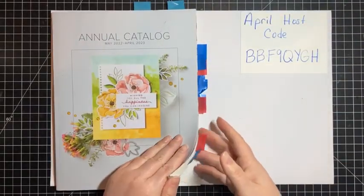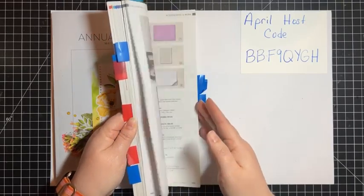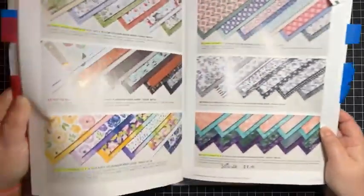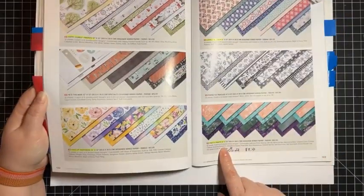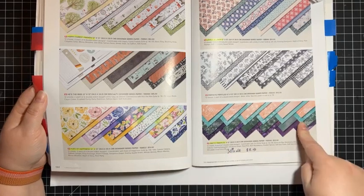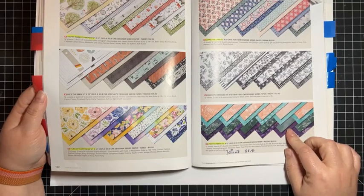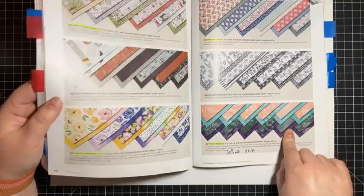All right, but today I wanted to show you some designer series paper that I'm going to be using, which I just love this paper. Pretty Prints. It's on page 133 in the annual catalog. Thank you, hello and shared, I appreciate that. I love Blackberry Bliss, one of my absolute favorite colors. So tonight's project will be featuring that paper.